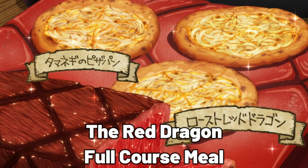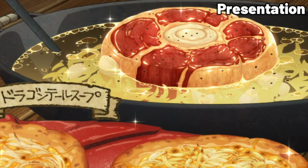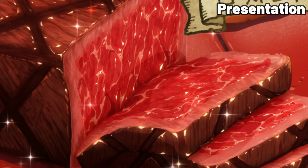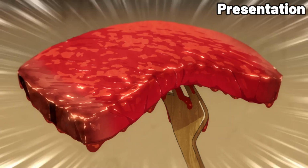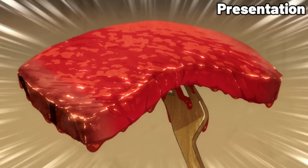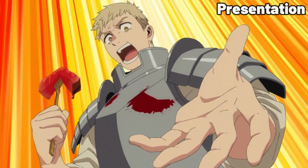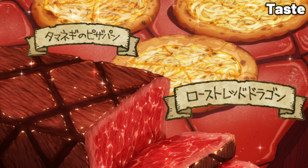The Red Dragon Full Course Meal. Made up of the dragon tail soup, onion pizza, and roasted red dragon, this dish is the meal of legends. The bright red and juicy red dragon meat is insanely captivating. I mean, just look at it. I am drooling just gazing at it. I don't think I have any words to describe just how bad I want to eat this. It's meat roasted and prepared to perfection. This is dragon meat, something that doesn't compare to any other kind of meat.